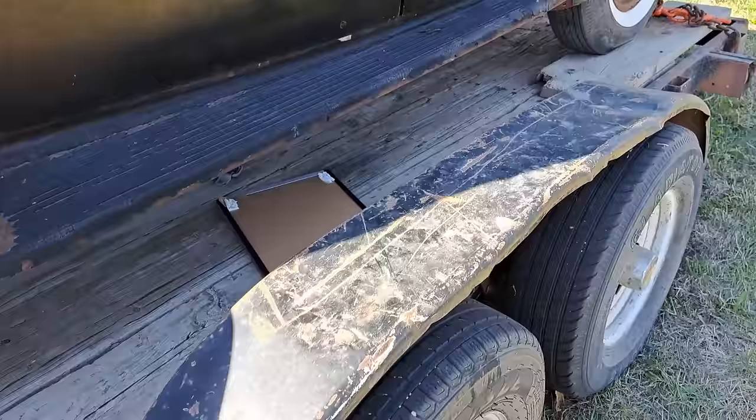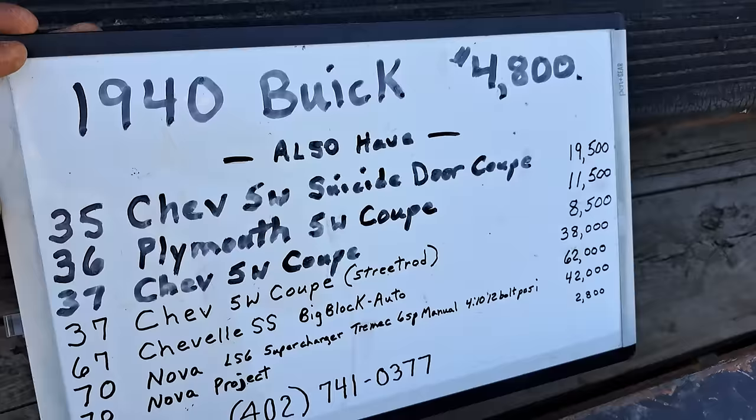This is the only section I haven't been to. Here's the sign for it here. Let's see what the price is right there. $4,800, and there's the phone number. Let's get some other stuff there too. Look at all the different ones for sale there.